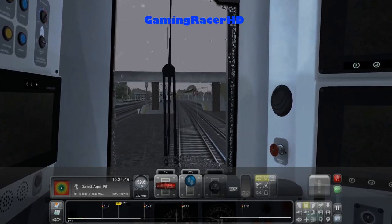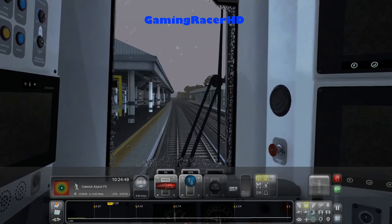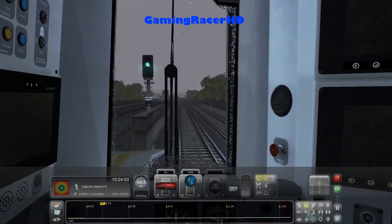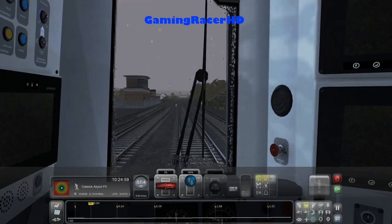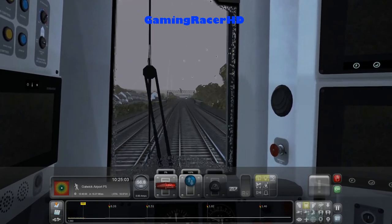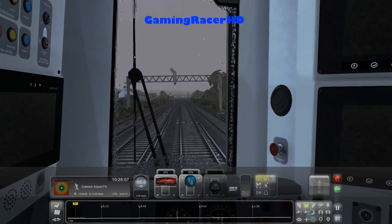Okay, speed limit is going up to 90 miles an hour very soon, which is good. And we're just above 15 miles away from Gatwick Airport. I think how many miles away from Brighton? 39, so still quite away from Brighton. But that should go pretty quick once we've increased our speed to 90 miles an hour.